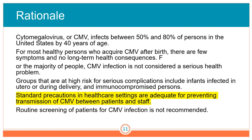Standard precautions in healthcare settings are adequate for preventing transmission of CMV between patients and staff. Routine screening of patients for cytomegalovirus infection is not recommended.